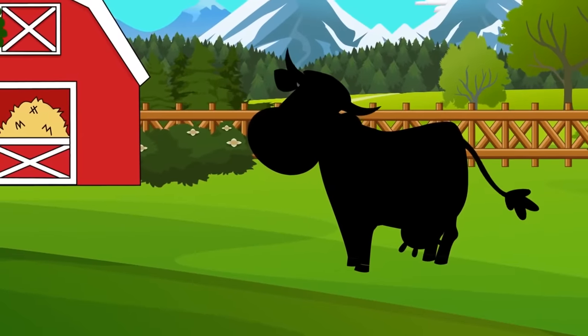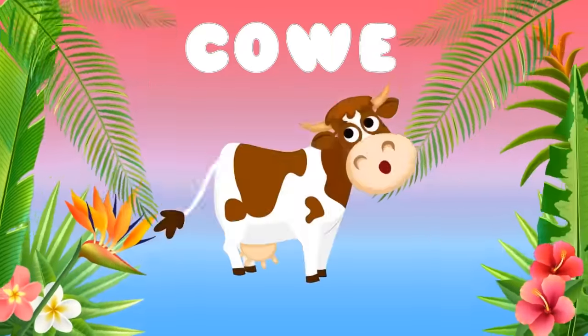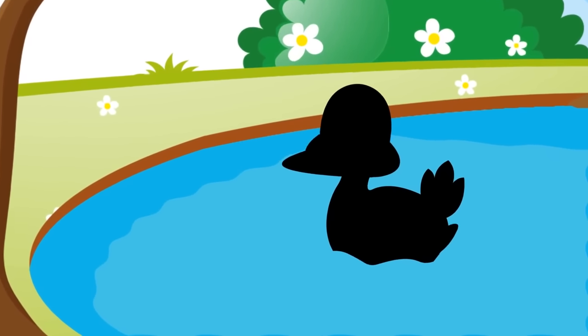You will find me at the farm and I make this sound. Moo, moo, moo. I'm a cow. I like to swim along the pond and I make this sound.